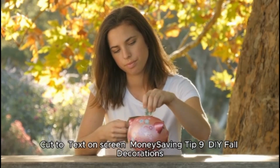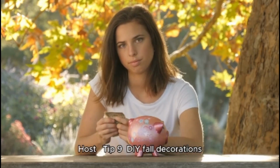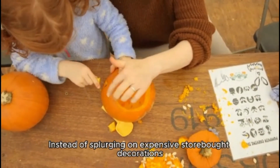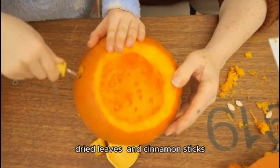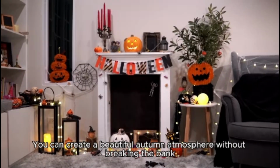Tip number 9, DIY fall decorations. Instead of splurging on expensive store-bought decorations, get creative with items like pumpkins, dried leaves, and cinnamon sticks. You can create a beautiful, awesome atmosphere without breaking the bank.